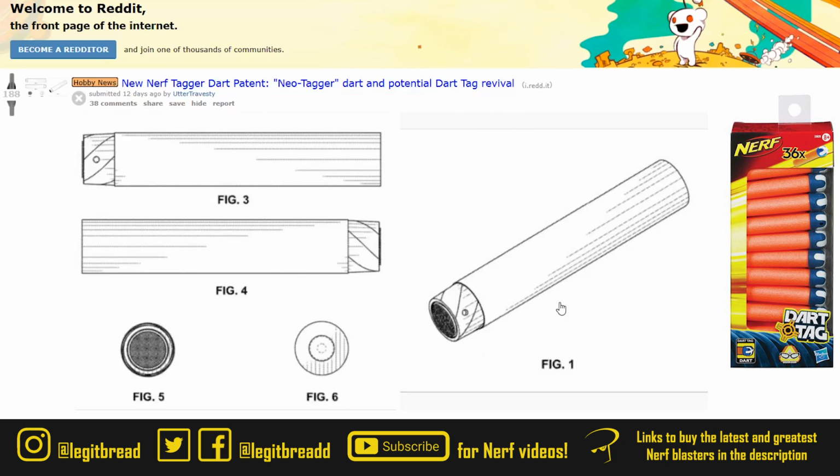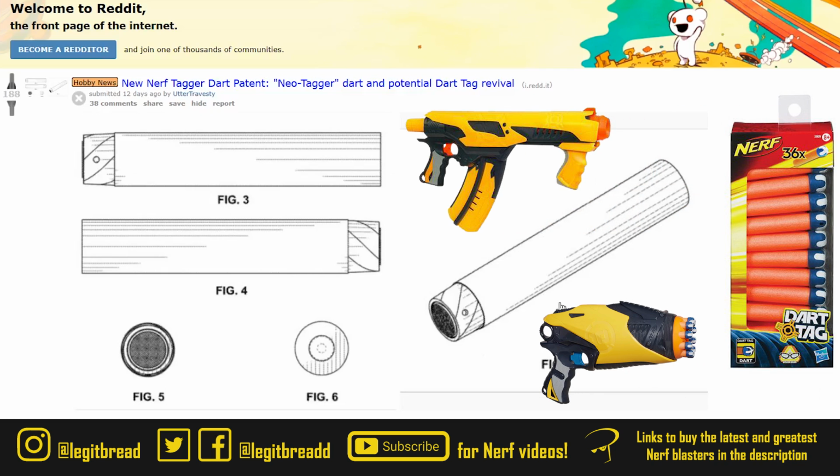The 2011 Dart Tag series had a lot of fun blasters and really utilized internal magazines and made Velcro and Dart Tag fun. According to leaks way back in the history books, it was possible that we could have had Dart Tag stuff in 2019, yet that didn't happen. There's no mention of it in 2020. As we know right now, this patent exists, and that's about all the solid information we have.